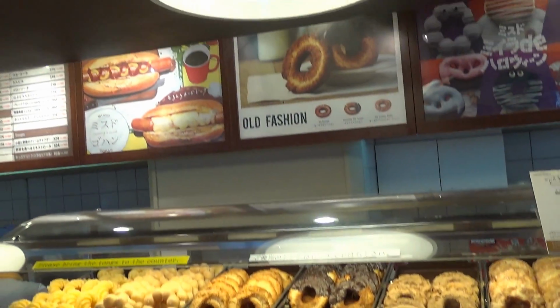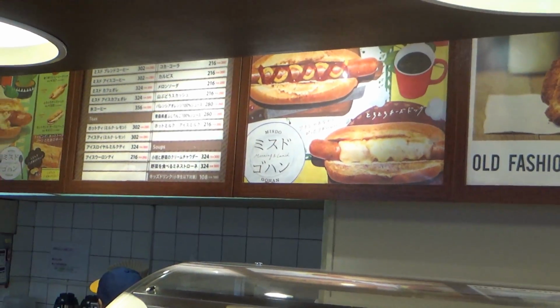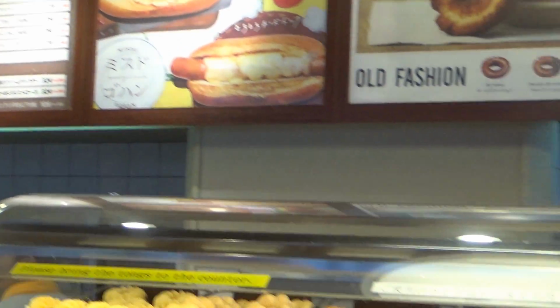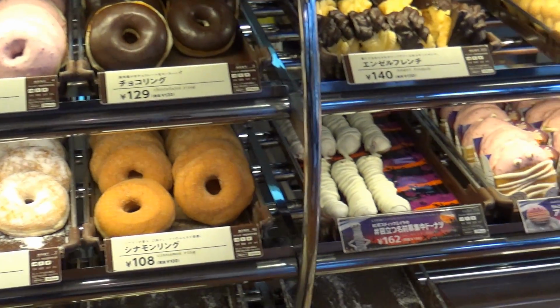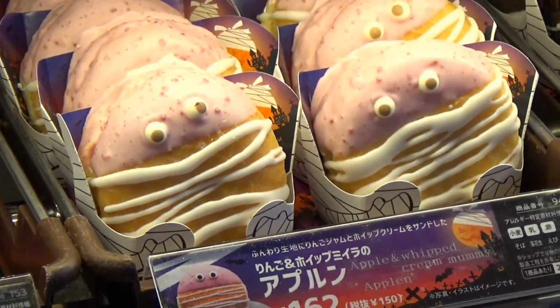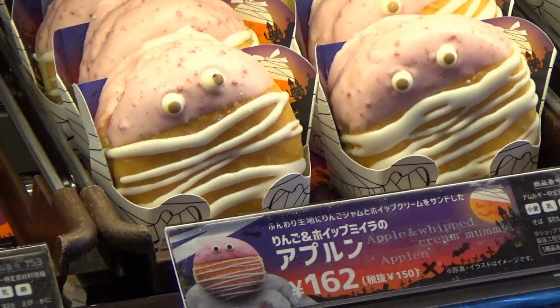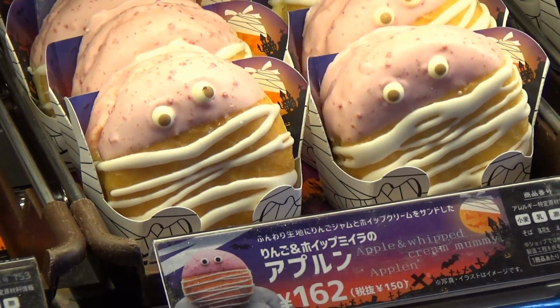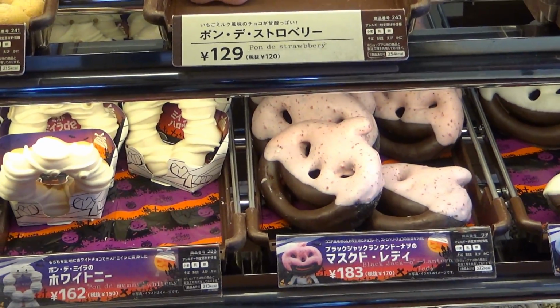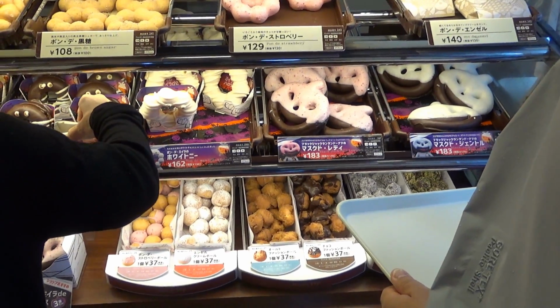And there's other stuff up there too. There's hot dogs as well. And more hot dogs. What do you want to get? Oh, look. I don't know if I could eat that since it has eyes. Oh, I get it. They're the Halloween themed donuts.